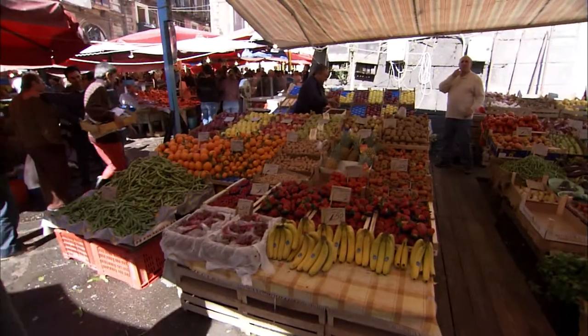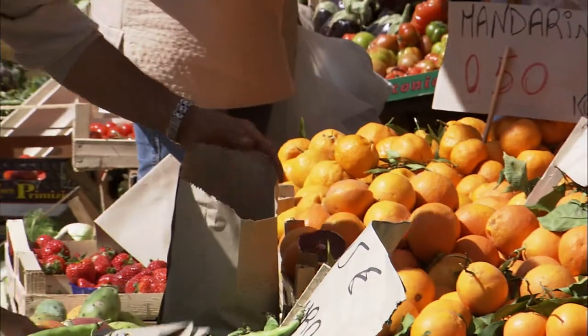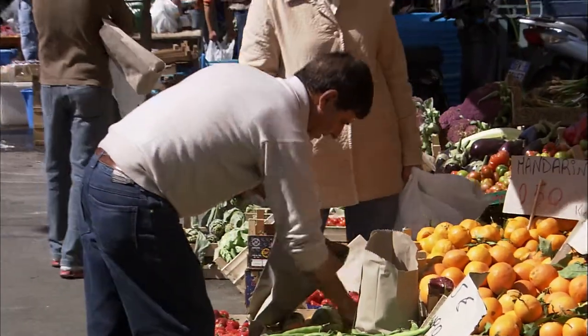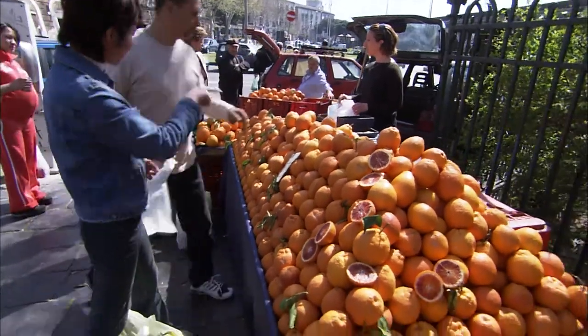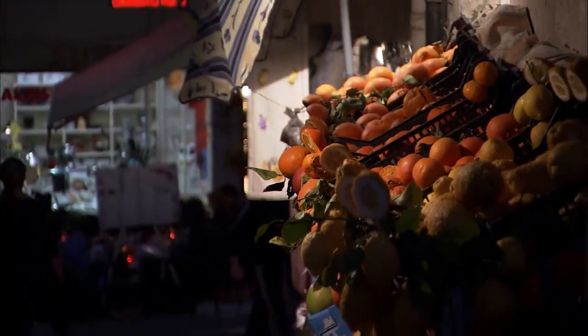The best part is you can find these gems in any of Sicily's open-air markets. I've heard people say that they're so sweet that you can even eat the skin and the pulp. Supposedly, it's not bitter at all. Shopping, gelato, and blood oranges. Now this is nirvana. I love to shop.